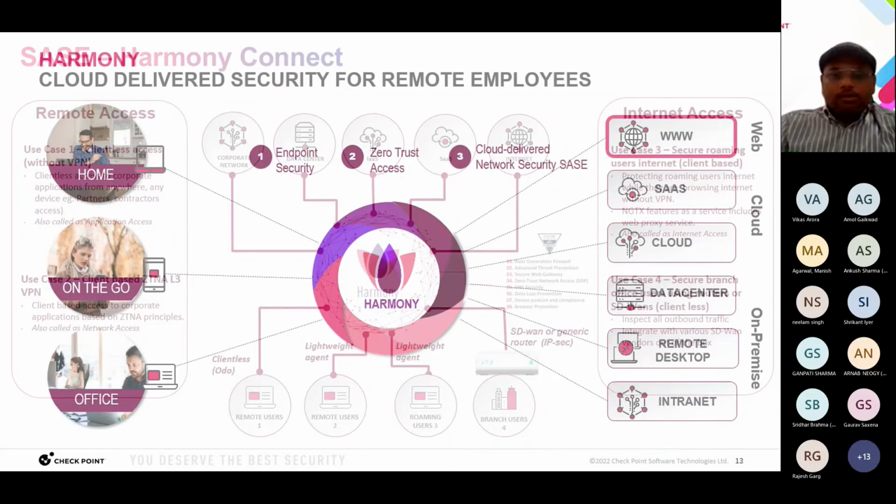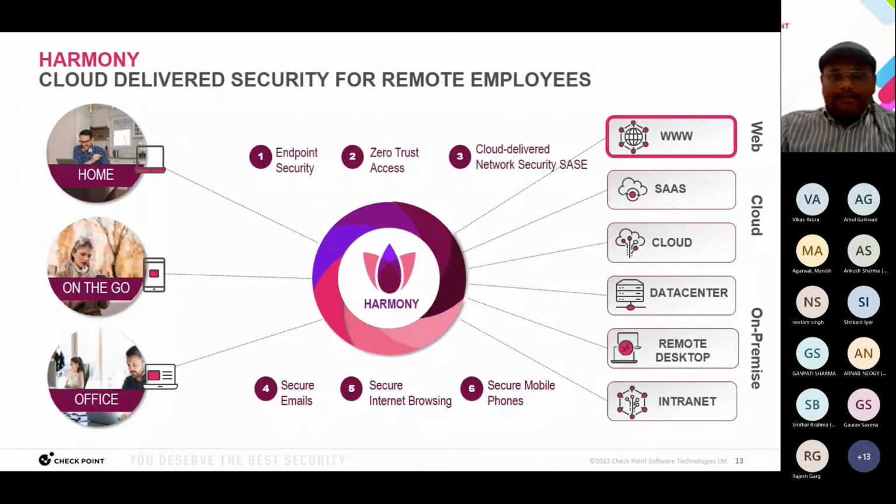Okay. So I'll move to the next section, which is on emails. Securing emails. Now, post pandemic, we have been seeing a huge transition of companies moving from on-prem email to cloud-based email. So basically, O365 or G Suite are the ones that organizations are consuming as an email platform.